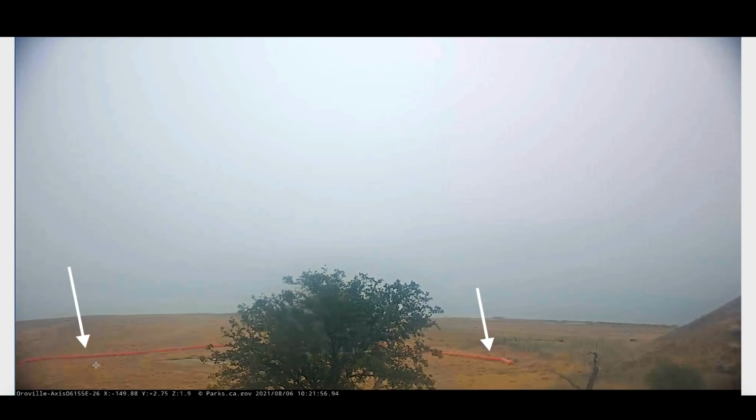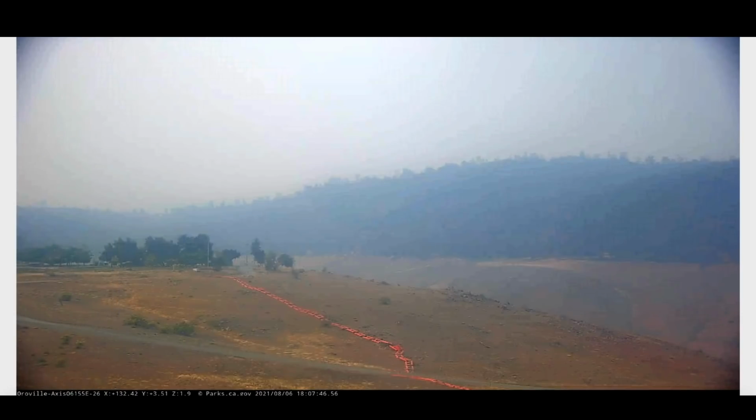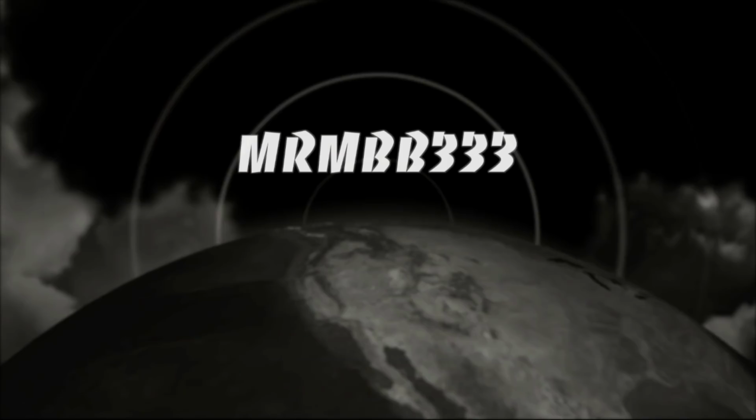Here's that orange barricade you can see sitting on dry ground. I took a screen grab of it there and here. That's supposed to be floating in water. That's actually what it was designed for. And there you see it sitting on dry ground. Unbelievable.